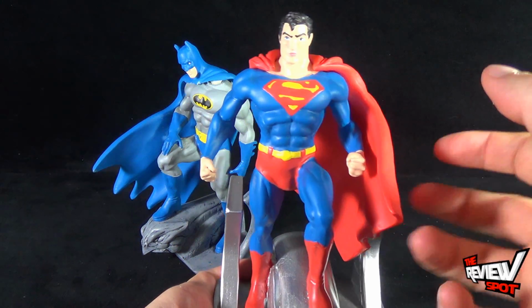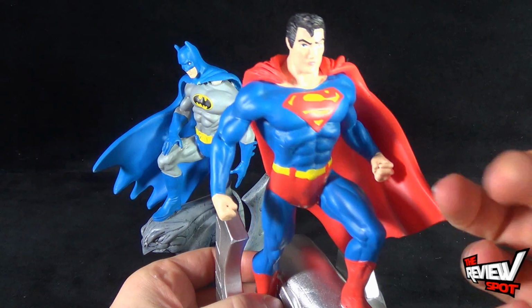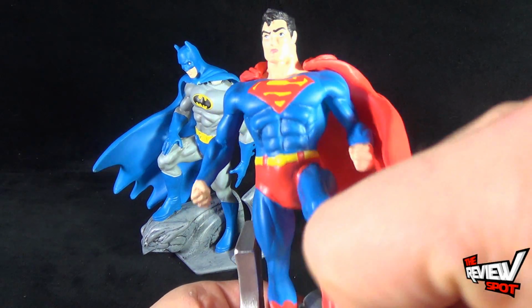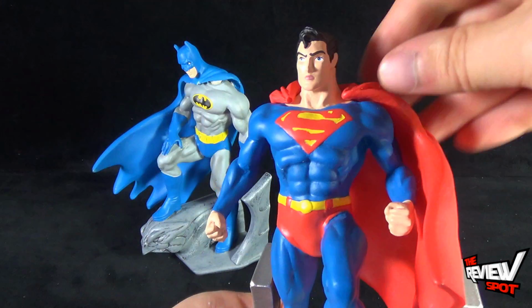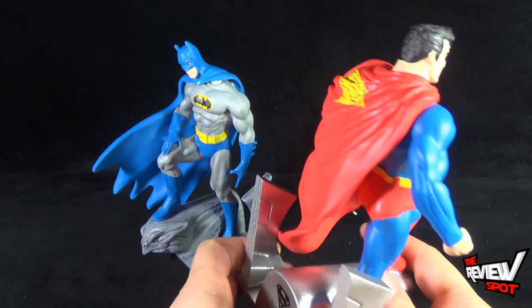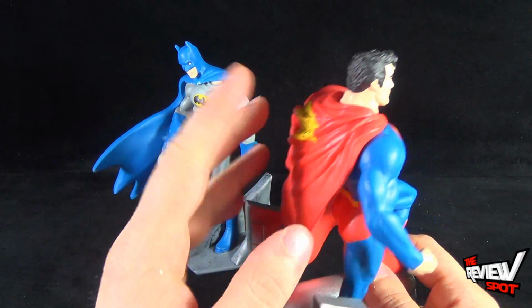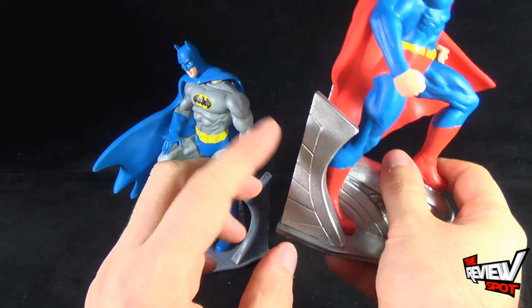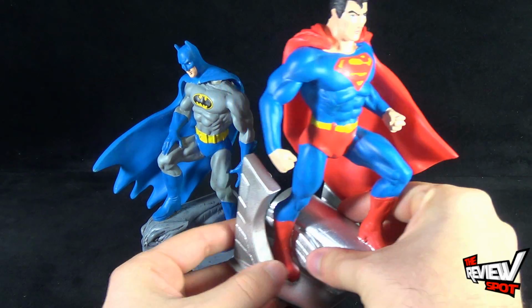These are the kind of bookends you wouldn't want dropping or anything like that, because of things such as the capes. I can even see where it's been attached to Superman around his collar area. There's not a lot that's really keeping that cape on the Man of Steel. If this was to make impact with something, guaranteed that could easily come off. Equally so, the little side pieces could come off the same way that Batman's did.